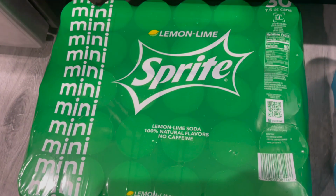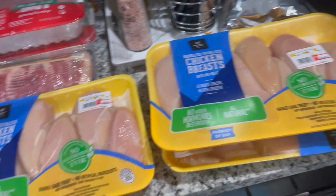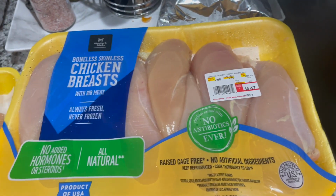And then Brandon got some Sprite. I don't know. We're not supposed to be drinking soda, but it doesn't count for him, apparently.